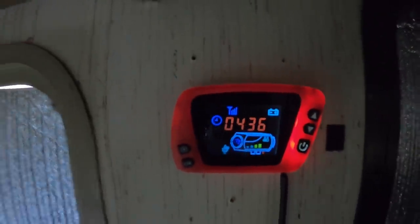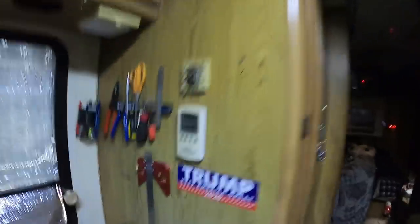Cranking up that diesel heater. It's getting cold out. 66 degrees in here.